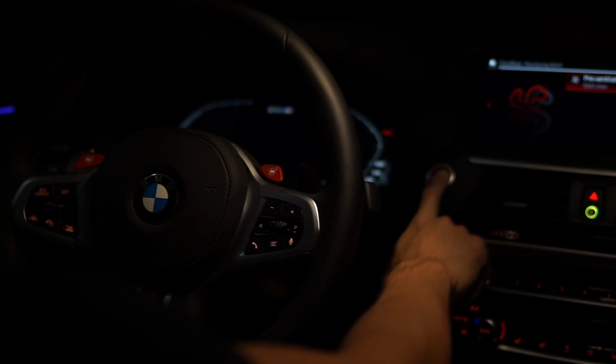It's about 6 a.m. right now. Kimmy, JC and I are jumping in the X3M. We're heading over to Tampa, meeting up with a bunch of Porsches and other supercars.